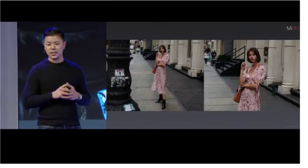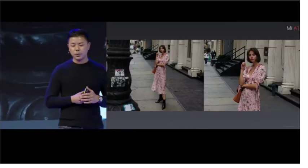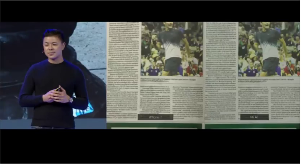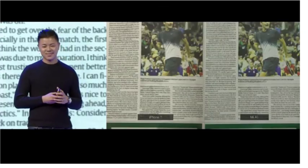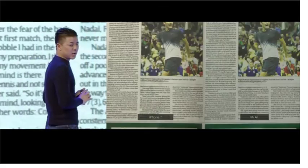Tap the zoom button. Zoom in, get rid of that pillow. Have another beautiful shot. So it makes it easy to effectively remove other elements from the background. Let's take a look at another scenario. Let's say you're trying to take another picture in another area of New York.